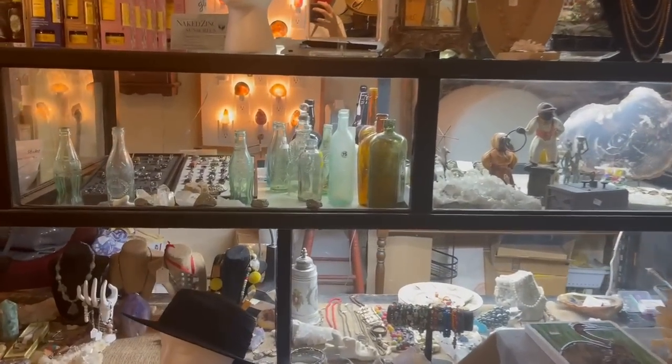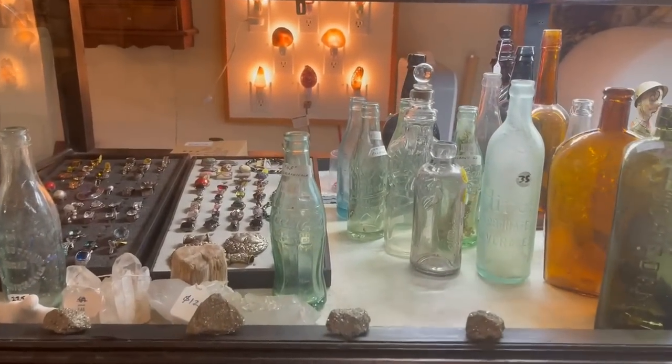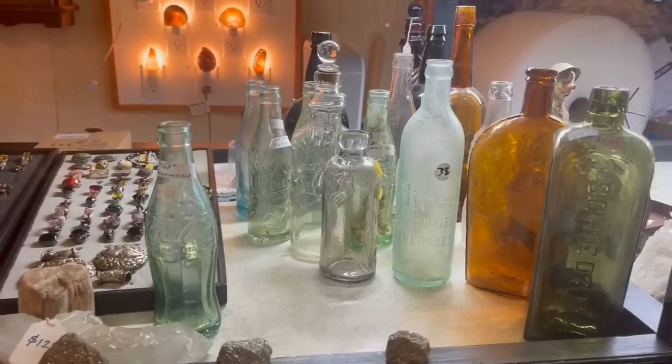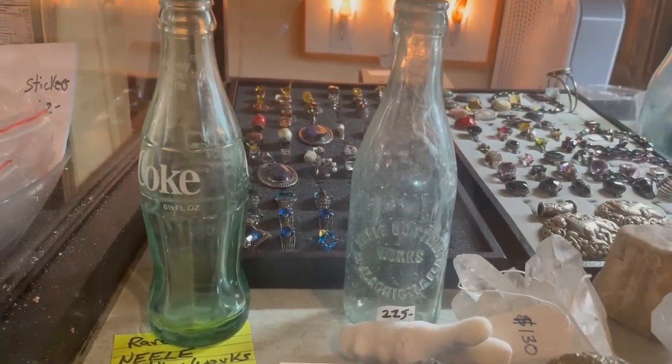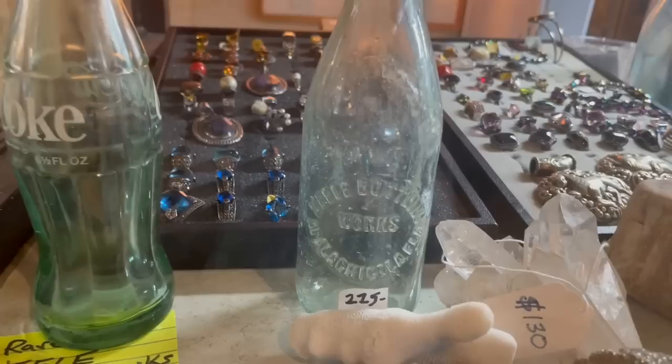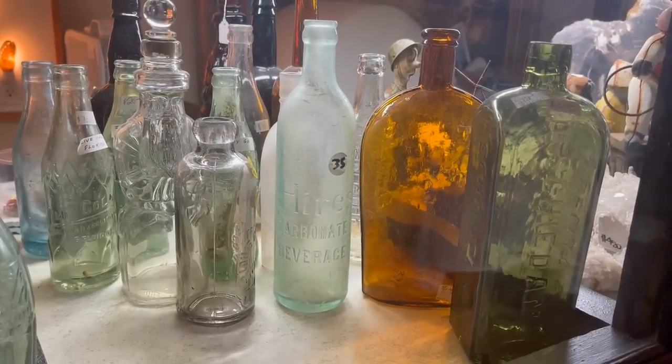And they also have some old bottles. A lot of towns had bottling companies. I grew up in a small town in Texas, and they had their own company. And it was really neat. I just took that for granted and thought every town had one. And back then, transportation was more difficult, so that's why you would have a local bottler.